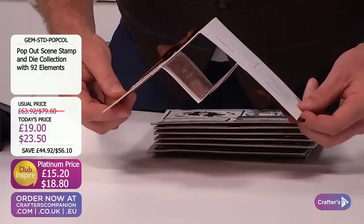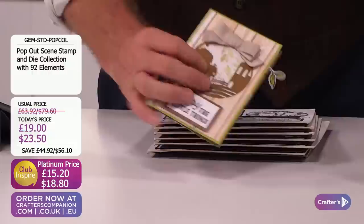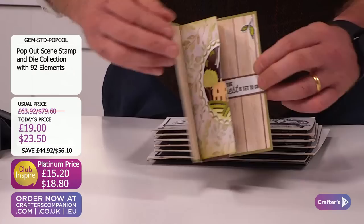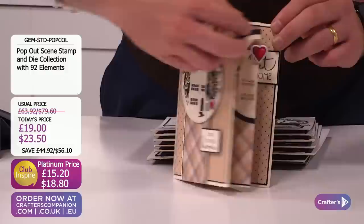As you can see here, just to achieve that effect. Again, this one, another great example of the way that you can just layer it up on the front of your card as a nice little scene that way. But then once again, once you open it up, you get that really cute scene. And it's super simple, again, to be able to achieve all of these different styles. And again here, layer it up on the front as a nice little topper, pop it into the center as a really cute pop-out scene.